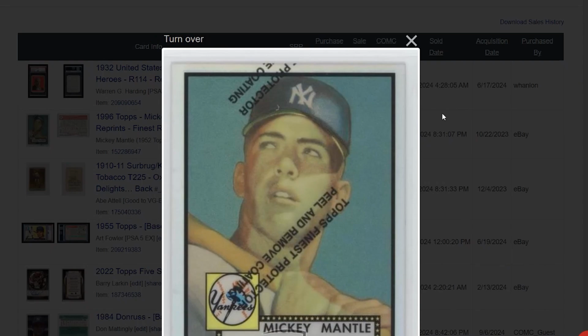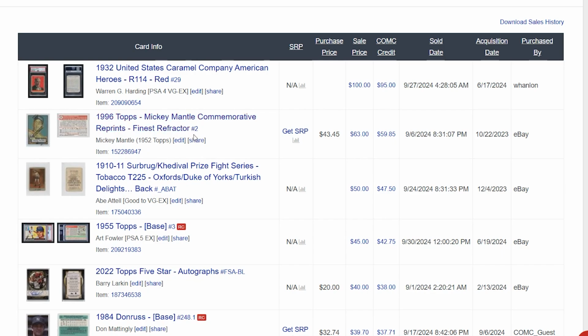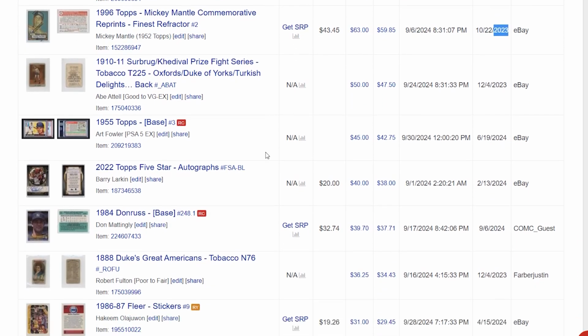The two of the most popular ones are the 1983s, which you saw that were graded, and then this 1986 Finest. I believe there's a base version, and then there's the refractor. So I paid $43 for the refractor, sold it for 60 bucks, and you can see I had this card for a while, right? Almost a year, but still, it's pretty good on that side of things.